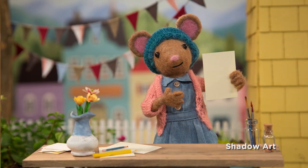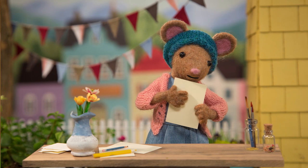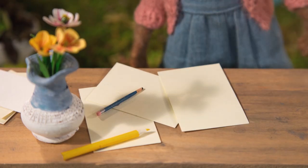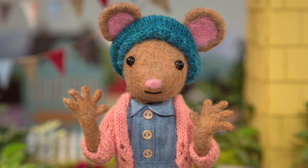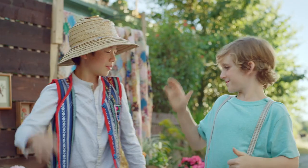I have a fresh piece of paper here, just waiting for a nature craft. A new piece of paper makes me feel like anything is possible. The sunlight through my flowers is casting a shadow. How inspiring! Would you like to make some shadow art, Gumboot Kids? Yay!